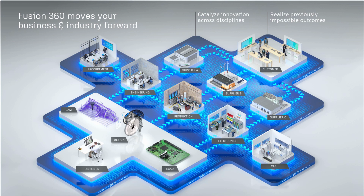Fusion 360 invests in the future of product development and manufacturing, catalyzing innovation across disciplines, so your team has the tools to automate mundane tasks, the agility and connectivity to manage supply networks, and access to the latest manufacturing technologies to realize previously impossible outcomes.